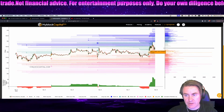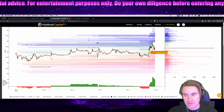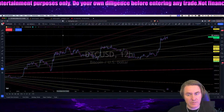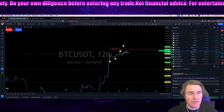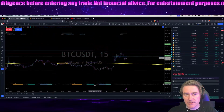and now they could be retracing back into some of these 50x longs all the way down at, there's a 100x pool down at 34,964. So we'll mark that off in the chart over here, 34,964. But before we forget, we'll just go over what we were seeing yesterday.